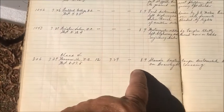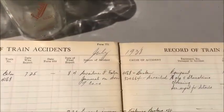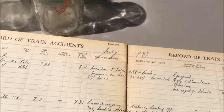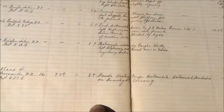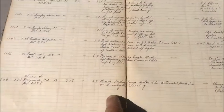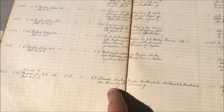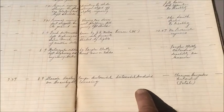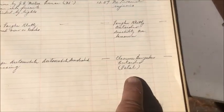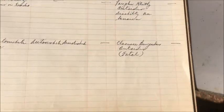And this was on July 29th, the 29th of July. You see this book is from July, this page here is from July 1938. And it says, I don't know, an Austin Coupe. Automobile demolished on Broadsley Street crossing, and over here it says where the crossing was. I guess it was a fatal accident. This would be nice for a railroad collector here.